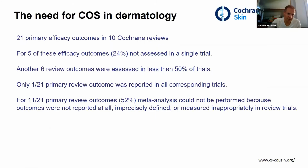The bigger issue was that in the 10 Cochrane reviews, we had 21 efficacy outcomes, and 5 of these, like a quarter, were not assessed in a single trial. So the reviews in 5 instances chose a primary outcome which was not assessed in a single trial. Another 6 primary outcomes were not assessed in the majority, but in less than 50% of the trials. And only 1 primary review outcome was reported in all trials.